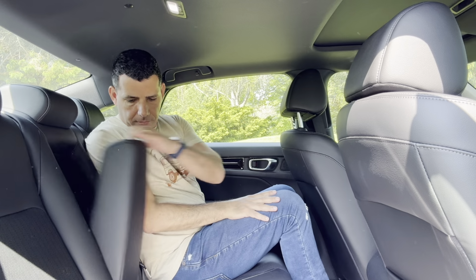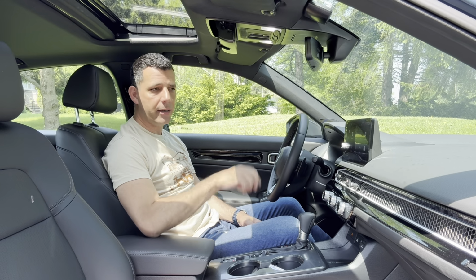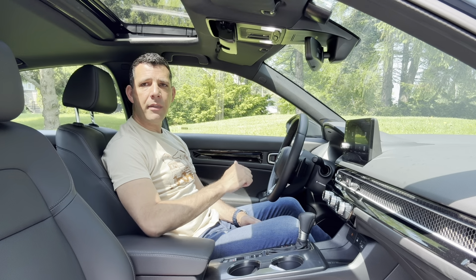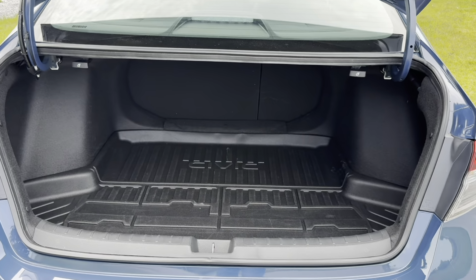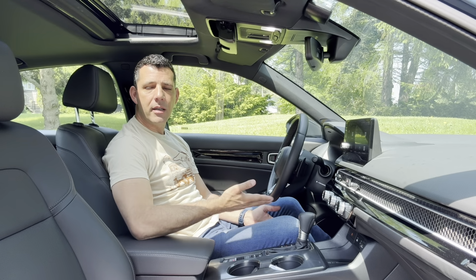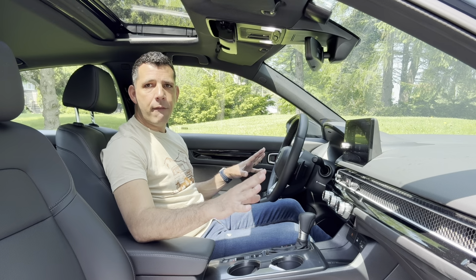There is a center armrest there with two cup holders. The back seats are also heated in this top trim, and the seats are really comfortable. The trunk is huge in my opinion, especially when we consider that this is a compact sedan.